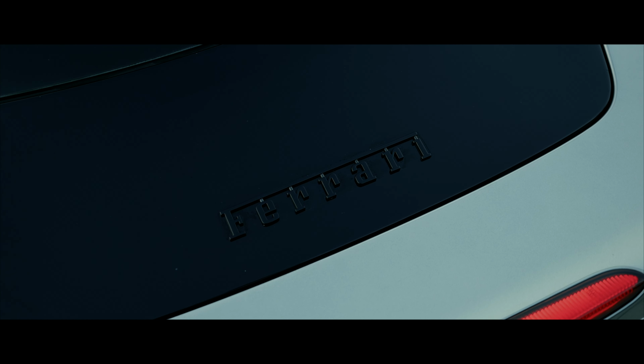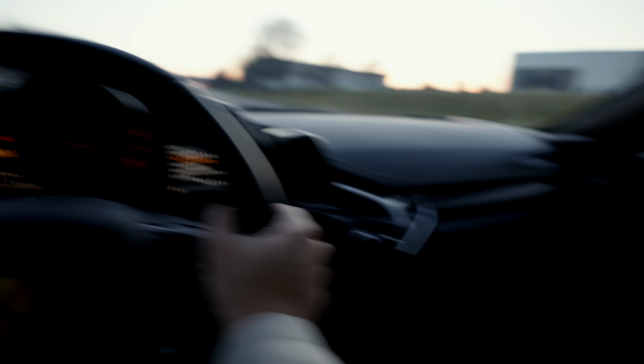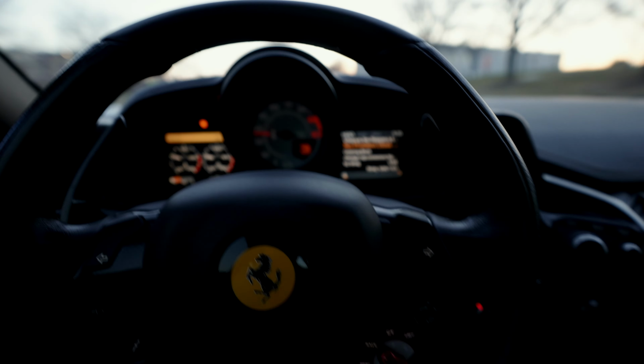All right, this is certainly quite the view. Sunset in the Ferrari.